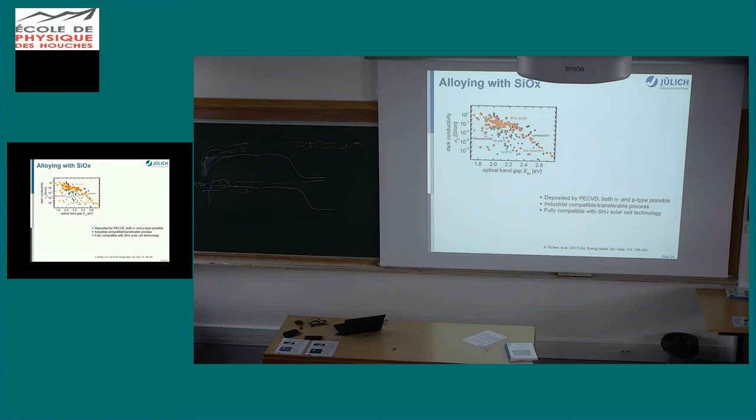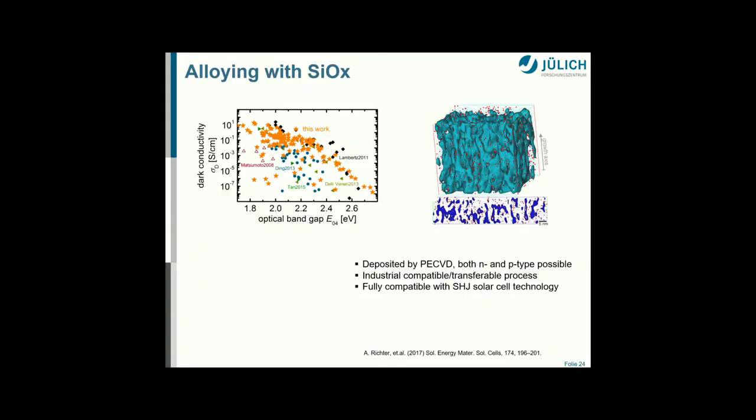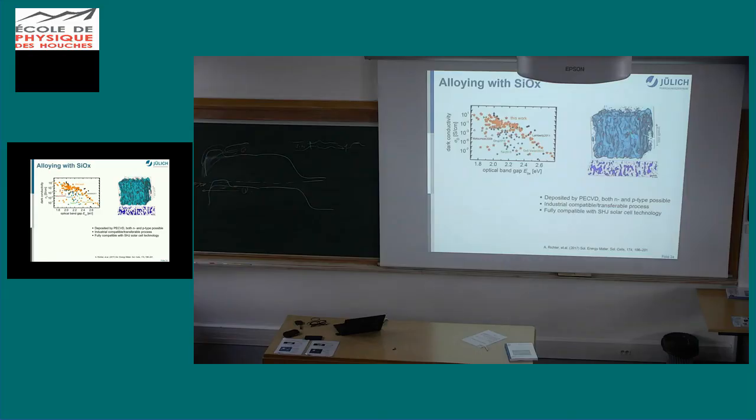So this material has a very high conductivity, but you don't need so much conductivity. So you're working on having more transparency and still having enough conductivity to have this thing working. You see, the guy did a lot of depositions, much more than the rest of the literature, and also made nice analysis to see how the structure of this material is, where the doping atoms sit.